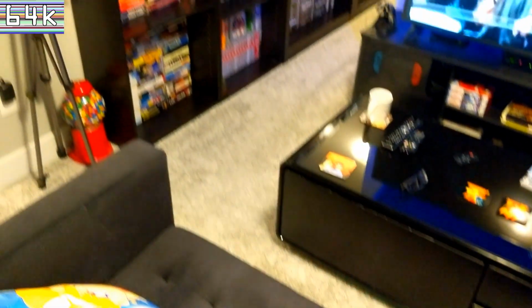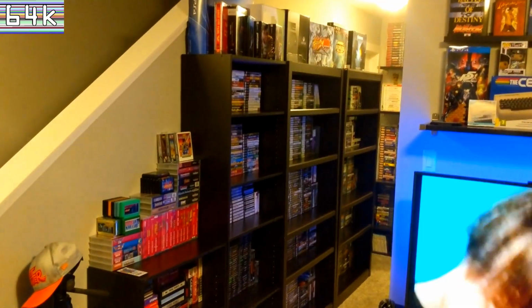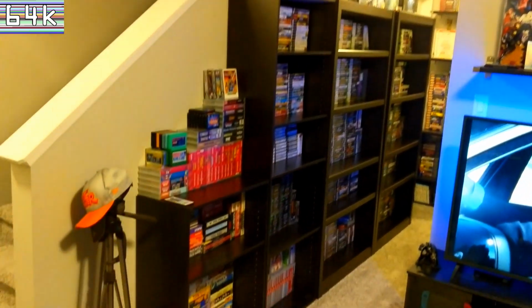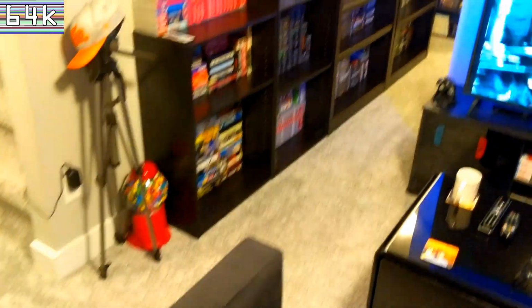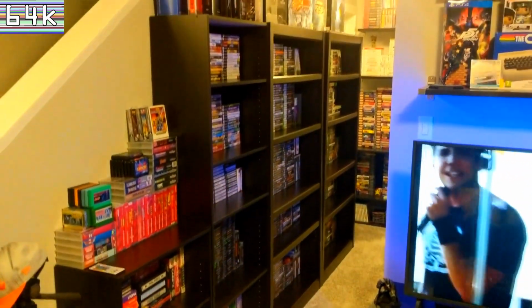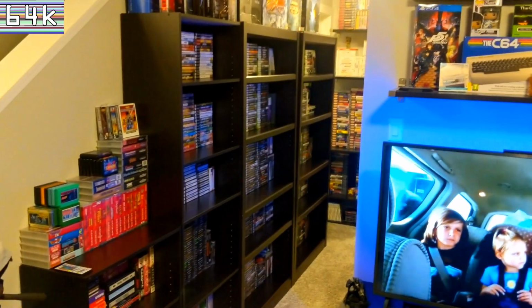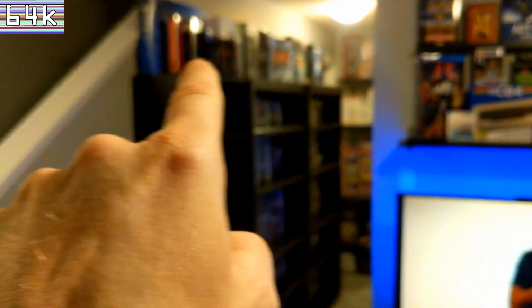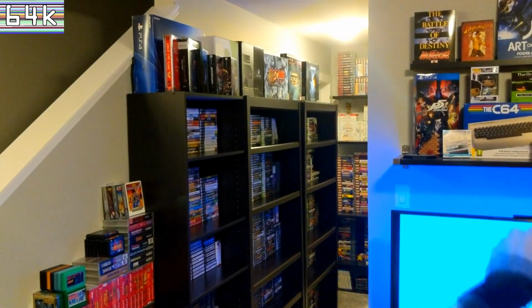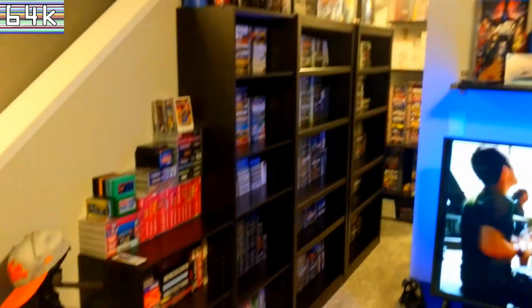Okay, this is later at night of the same day. Finally, we got this whole section done. It took a whole day to do everything. That stuff's not gonna be there, it's just there for now. But it's kind of hard to get an angle on this because of the wall over there, so I can't really shoot it from that angle. Anyway, I put a whole lot of box stuff up there. Special edition things and boxes of consoles.